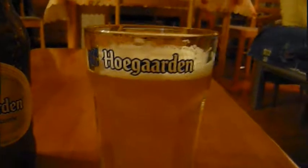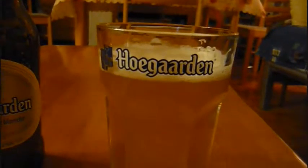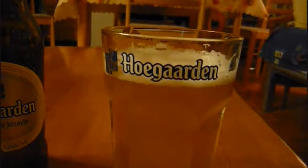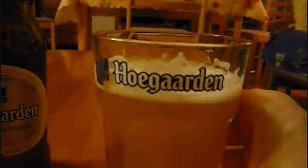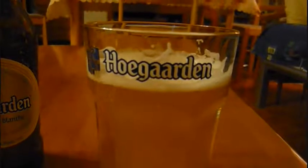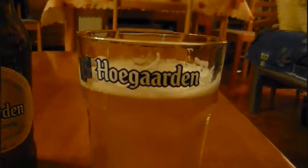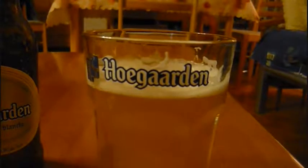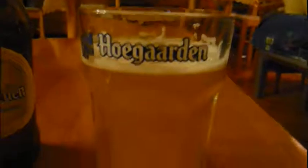Well, what can I say? Hoegaarden is Hoegaarden. It's not as full as a stronger Belgian ale, but it's definitely not watery. It's very refreshing. You get the hops as well as the ingredients I mentioned, the coriander and the orange peel. Some bars actually serve it with an orange slice on the side, and then they dip it into the glass.